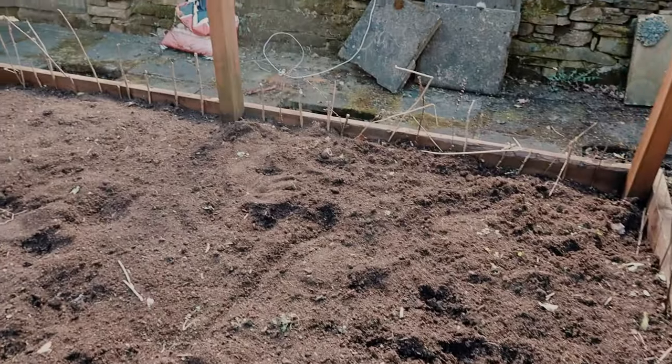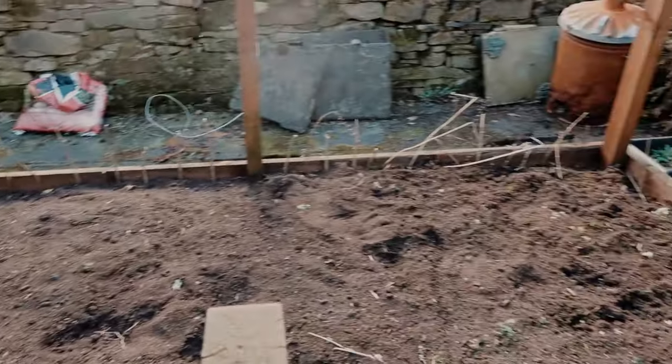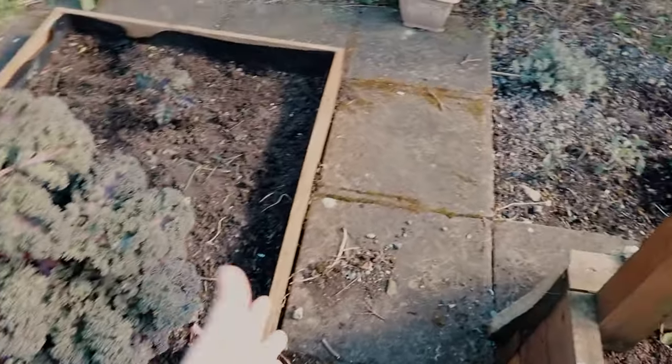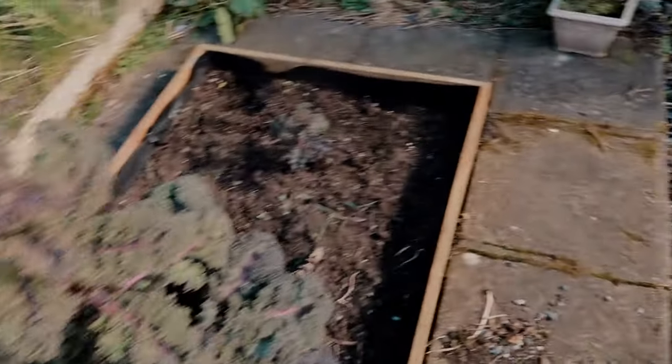Weeded this bed, and if you're wondering what these sticks are doing, this is my experiment to see if I can stop the cats from going to the toilet in the bed. So we'll see. Apparently they don't like spiky stuff on the outside, but yeah, my neighbour's cats keep coming in. Weeded this bed and cleared, I mean I did actually clear it, but there's still a lot of stuff here. Kale, happy as ever. It's going to seed now.